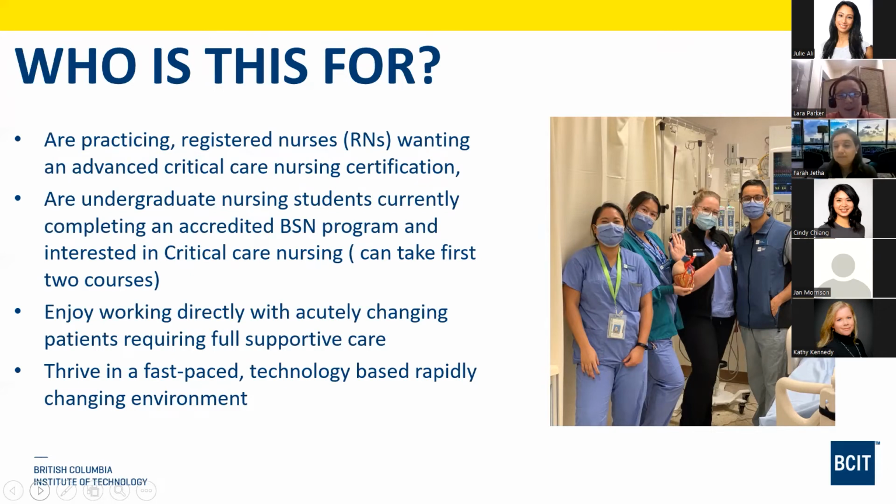Definitely for practicing nurses who are interested in working with acutely changing patients, typically, as I mentioned, requiring full supportive care and thrive in a fast-paced, technology-based, rapidly changing environment.